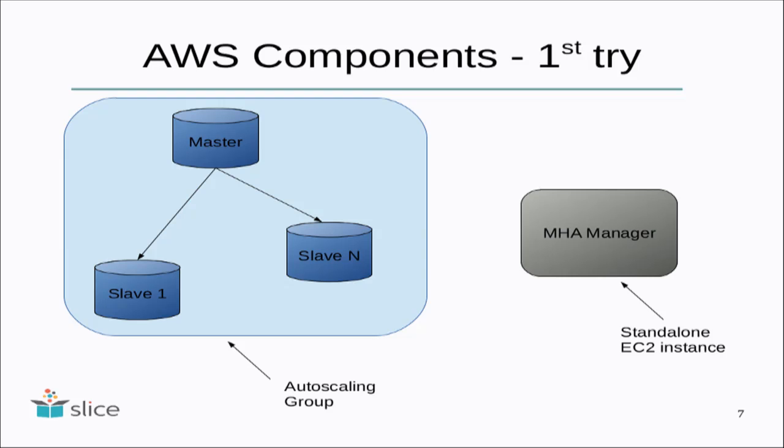It's reasonable because the number of servers is highly variable depending on the stack. For instance, if we're in QA, we probably need only one master. We don't need 10 slaves. If we are on a large cluster where lots of people are doing custom reports, we probably have one master and 10 slaves. So an auto-scaling group allows you to be very flexible. That looks very reasonable. And for the MHA manager, well, that's just one instance. So let's create a standalone EC2 instance. That's what we did.